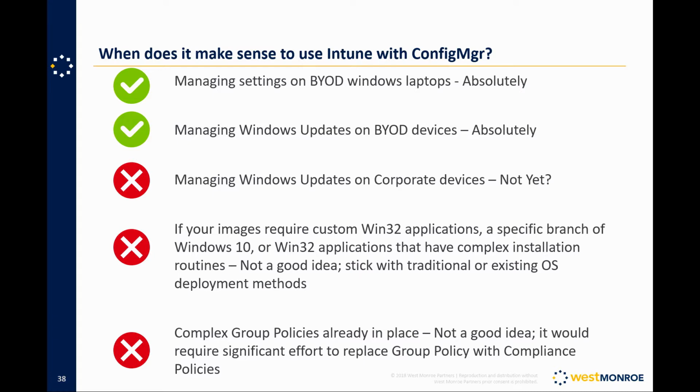I hit this a little bit from both sides now. I talked about the Windows Update side of things. Windows Update is great for the bring your own device, but if you've already got ConfigMgr or System Center pushing out updates, I don't think Windows would do a better job on Intune.